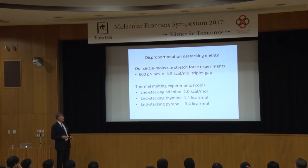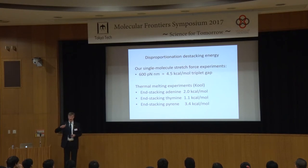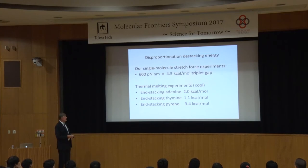We could look at the energies. When we pull and see this change, we can measure the force. So we can calculate the force times the distance, and that's energy. This energy turns out to be 4.5 kilocalories per mole of these gaps. And that's roughly what you expect from experimental knowledge, from melting experiments. We don't trust computations. The theory is too shaky, but we trust experiments. So we are in the right ballpark. 2 plus 2 is roughly 4, normally.